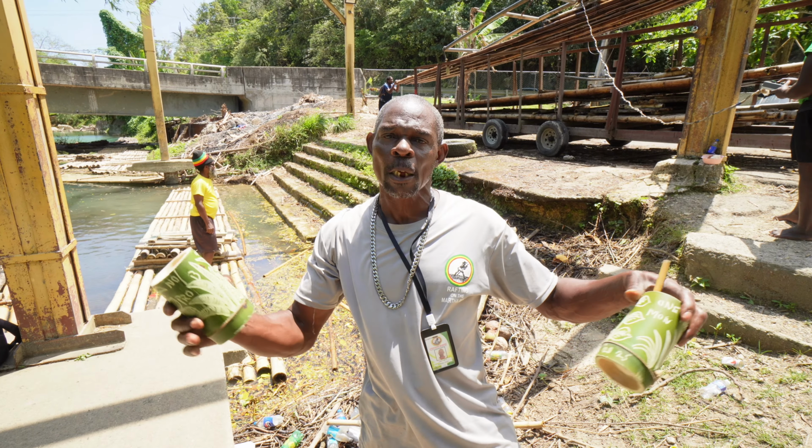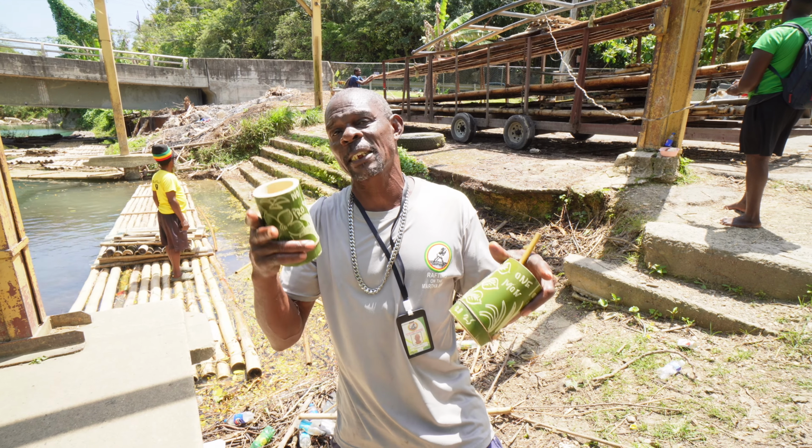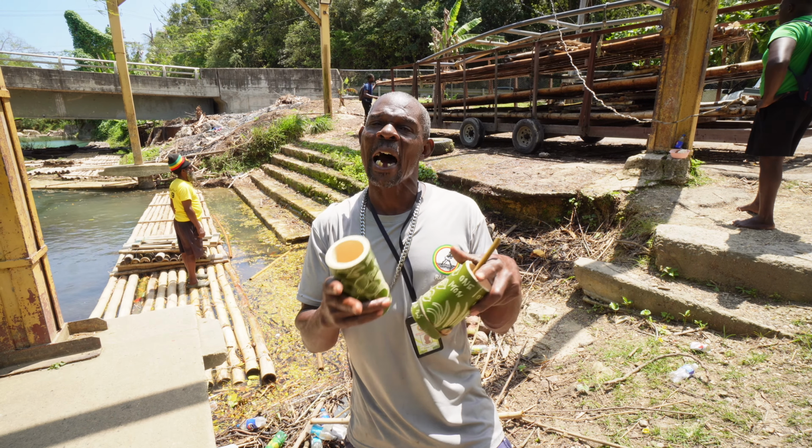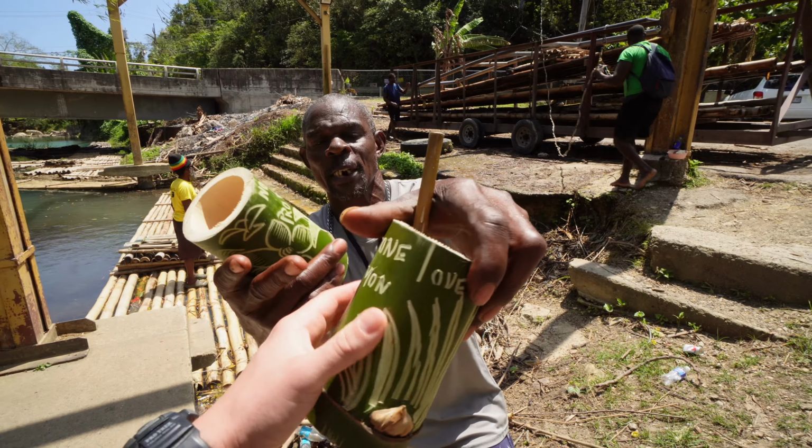Lifetime guarantee. Bamboo with the straw. Okay? There you go. I'm not gonna pressure you, I'm gonna give you one for the $5. Hot and cold. Touch and look, man. Don't try to touch. Touch and read. Look at this, guys. Read it and see what it says.